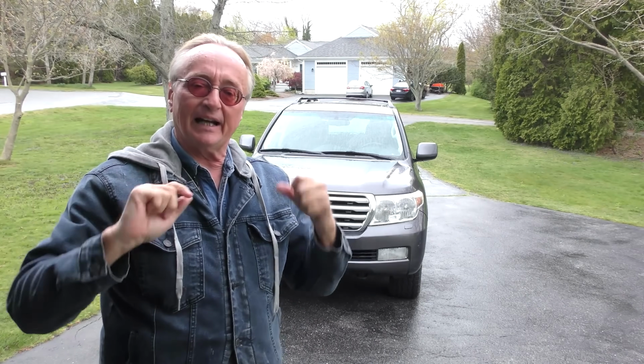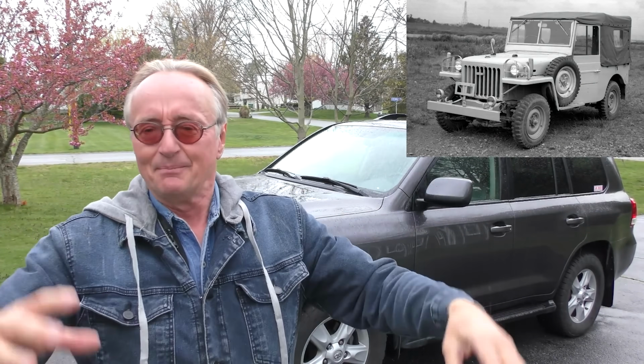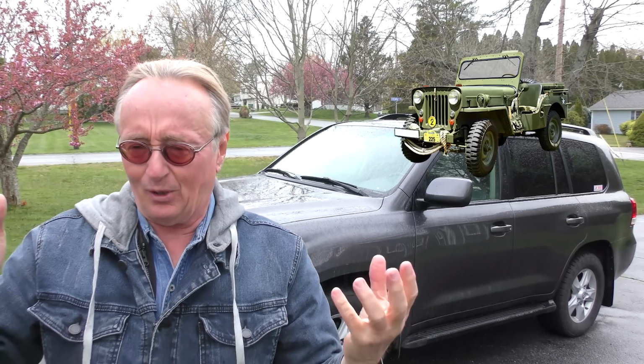They stopped selling in the United States for 2021, and we'll get into why. But first, we'll get into a little history of these things. Now, if you look at this thing, you wouldn't even recognize the original 1951, because it turns out that in 1941, the Japanese army captured a Willys Jeep. They took it back to Japan, and they reverse engineered it. In other words, they copied it.